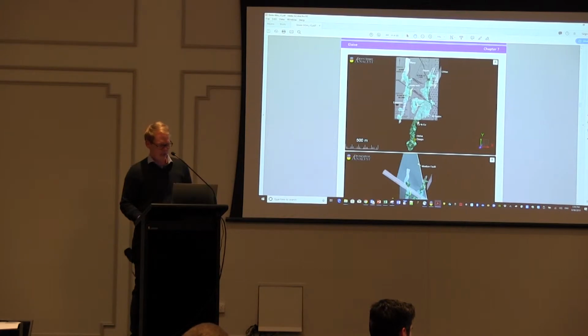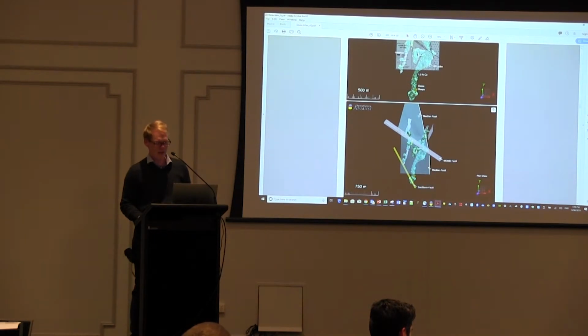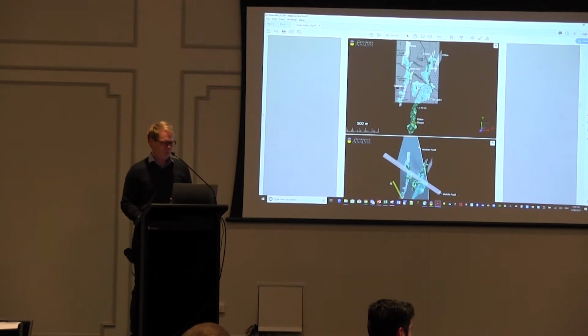You can't really get a sense of it, but this ore lens is plunging very, very steeply towards the south. So one of the things I recommend when you open up geoscience analyst is just have a good look around that ore lens and get a sense for the strike and plunge of that ore lens.